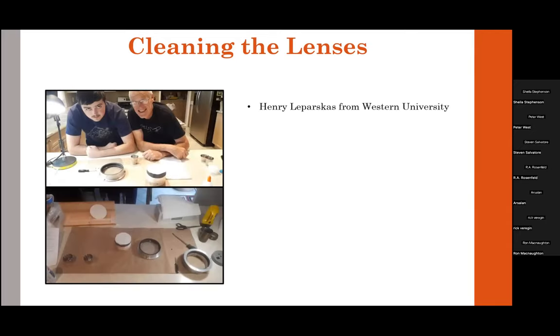So Henry Leparskis runs the Hugh Crone Observatory at Western University, which hosts a 10-inch refractor, and he's used to cleaning that lens, so he has a lot of experience. As he enjoys antique telescopes, he went all the way from London, Ontario to Milton, Ontario, where I live, to help me clean it and to teach me how to clean it in the future. His solution was to use a bath of isopropyl alcohol and distilled water, as well as constantly washing it with those two and just tap water.